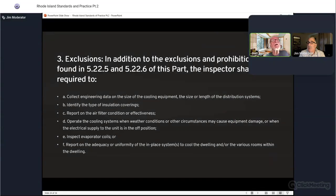So more exclusions: collect engineering data on the size of the cooling equipment, the size or length of the distribution system, identify the type of insulation coverings, report on the air filter condition or effectiveness. I at least pull them, and if they're dirty, I say they should be replaced. Operate the cooling system when weather conditions or other circumstances may cause equipment damage or when the electrical supply to the unit is in the off position. Inspect evaporator coils or report on the adequacy or uniformity of the in-place system to cool the dwelling and or the various rooms within the dwelling.